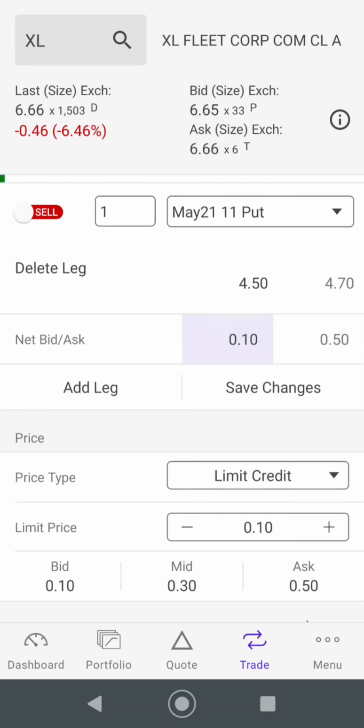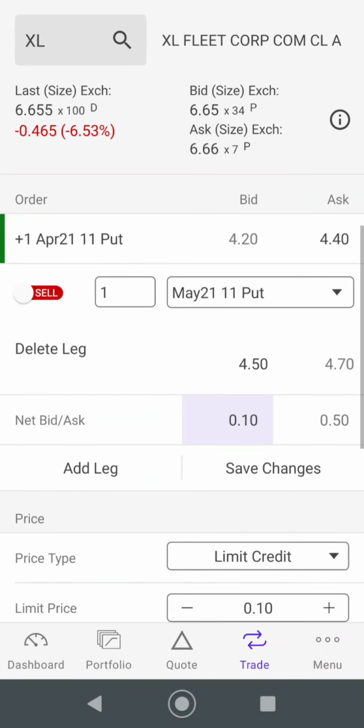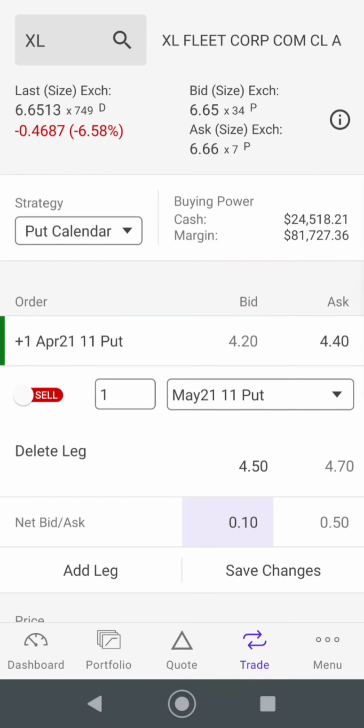So let's see what we're doing here today. We're trying to roll this XL to the next options expiration period because it's in the money. You can see I sold it a while ago. It's really taken a hit. All these SPACs are way down. Even today, look, it's down 46.50 cents.